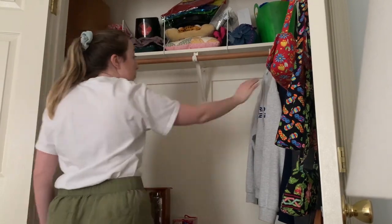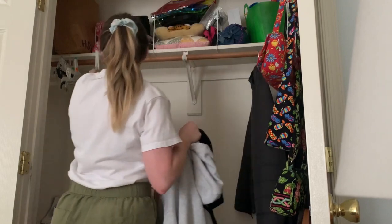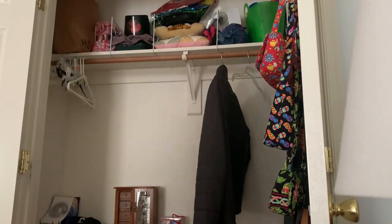And so the first thing that I'm gonna do is take everything off of the hanging part of the closet, just so I can get to everything else a lot easier. Some of this needed to go into a donation pile, and some of it I was going to keep.